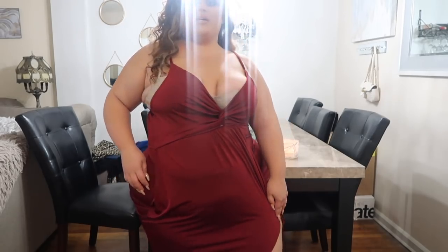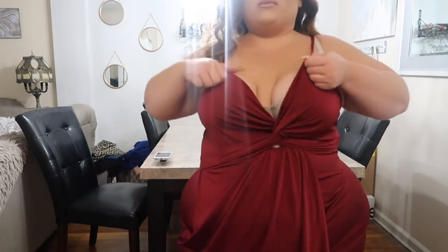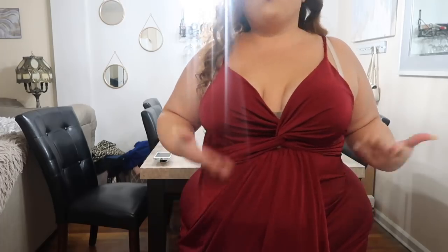I wish it was a little bit longer in the front, like this slit here is a bit short for my thigh, so I would probably maybe sew it attached here, or maybe even wear some similar color shorts underneath or tights if I was going to a fall party.